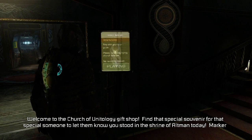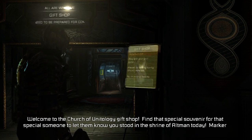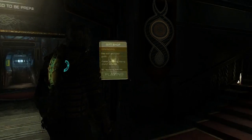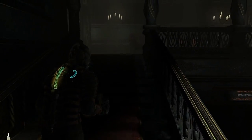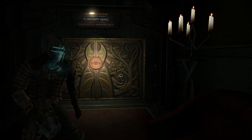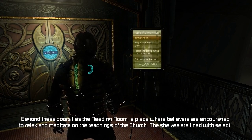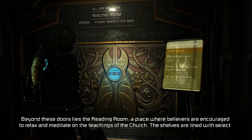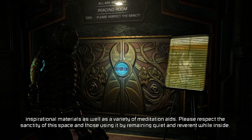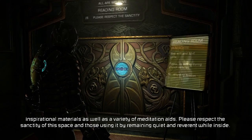Welcome to the Church of Unitology gift shop. Find that special souvenir for that special someone to let them know you stood in the shrine of Altman today. Marker pendants made from the fragments of Titan itself are now available. Altman be praised. Lies the reading room, a place where believers are encouraged to relax and meditate on the teachings of the church. The shelves are lined with select inspirational materials as well as a variety of meditation aids. Please respect the sanctity of this space and those using it by remaining quiet and reverent while inside.